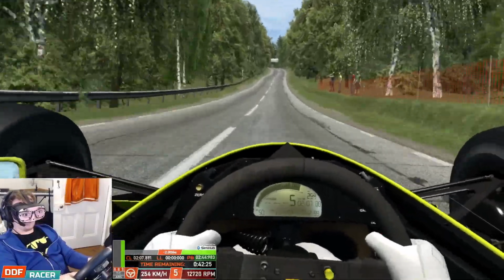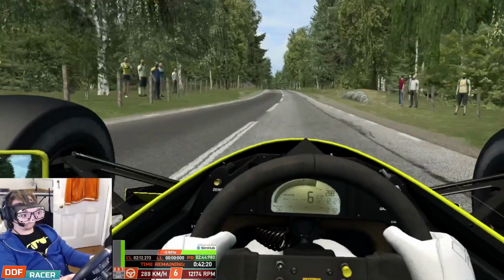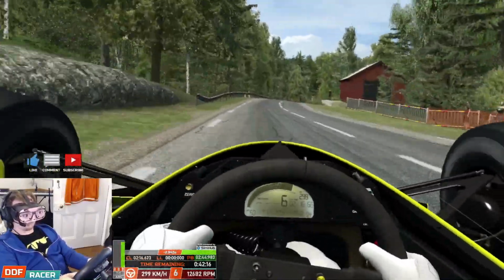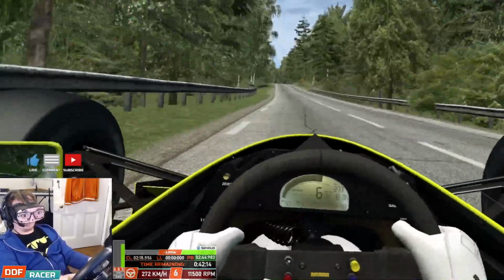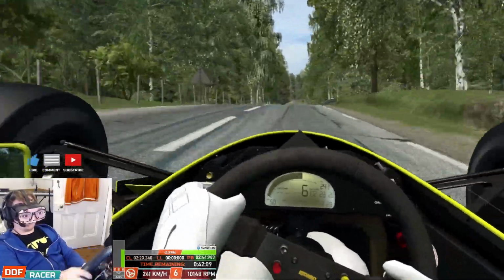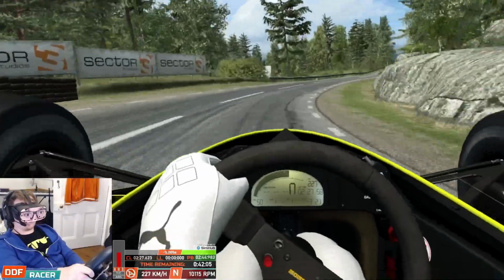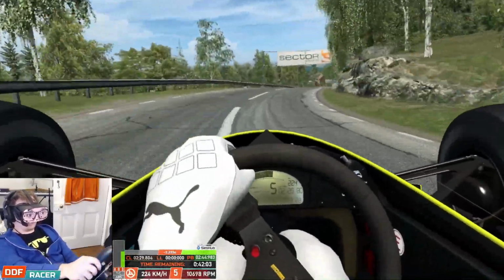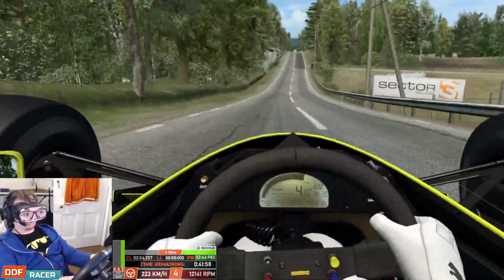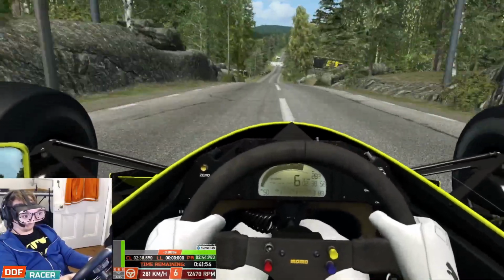Long, flowing right-hander. We're 3 seconds up. There's the red barn. First red barn isn't any kind of major corner. Got a chicane coming up, so just keep it in. This is a very fast chicane, though, this one. To the left. Oh, Sector 3 bridge red barn. And that's the final run. That's the final run. We're 3.5 seconds up, nearly 4 seconds up, approaching the line.